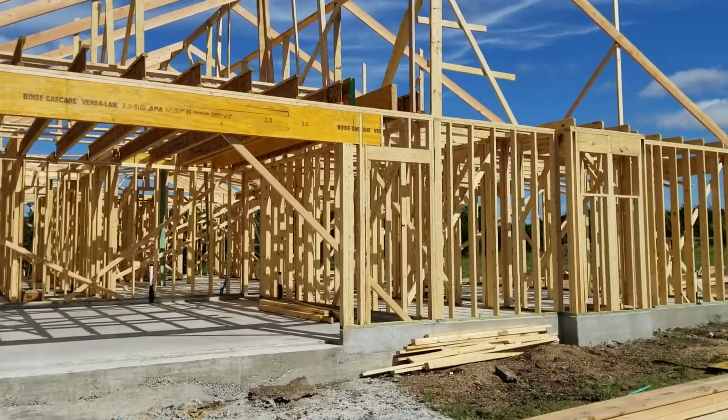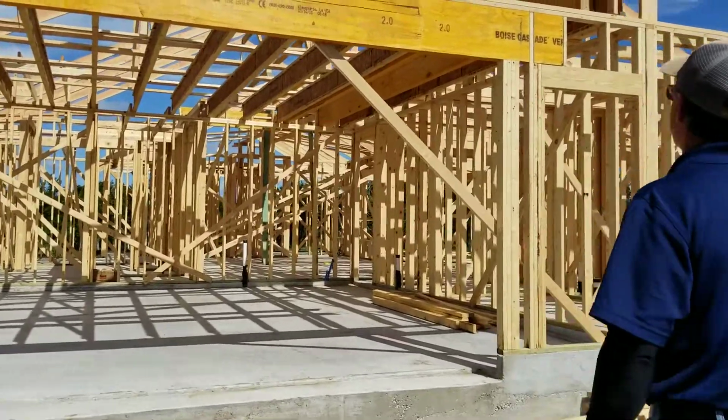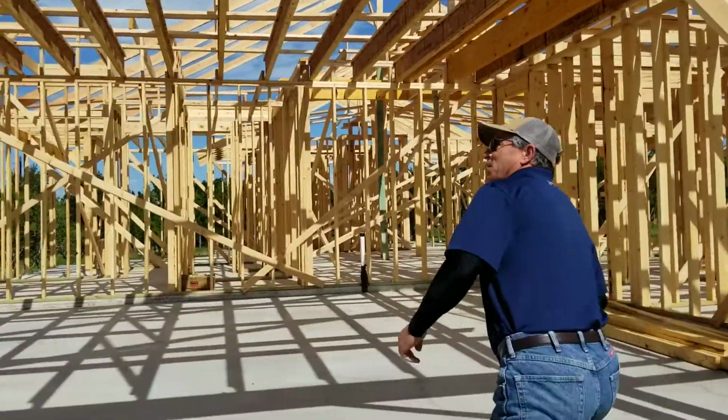Now, how thick is that beam? Well, it's 3.5 inches. And the depth, it's a 16 to 18. Without my measurement, it looks like about a 16 incher. It's all spec'd out by the engineer.